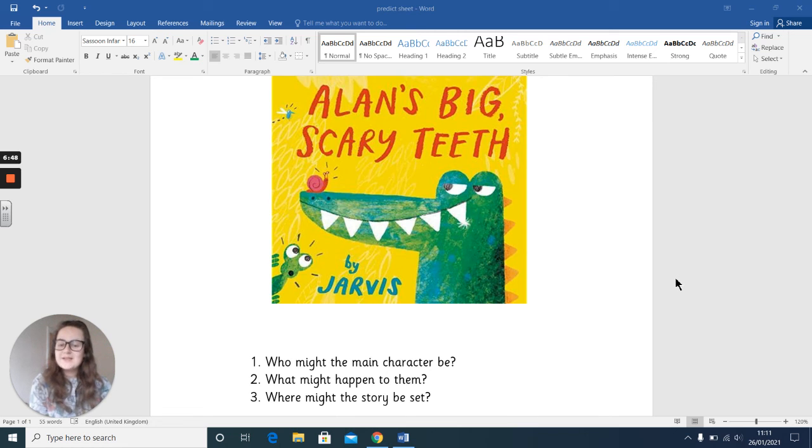Number 1 says, who might the main character be? Number 2 says, what might happen to them? And number 3, it says, where might the story be set?